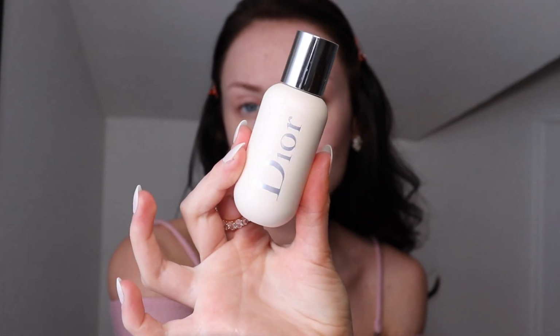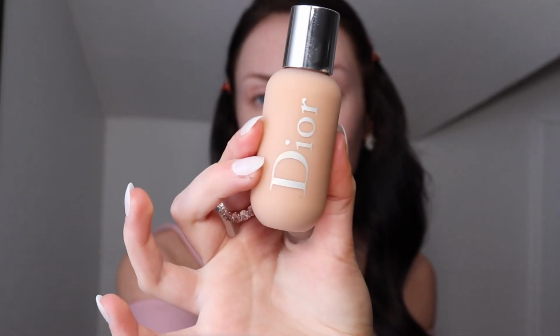To prime my skin, I'm going to be going in with the Dior Backstage Primer. Oh my gosh, I love, love, love the smell of Dior makeup products. I need this in a perfume. I wonder if they have it in a perfume. Do you guys know? For foundation, I am also going to be using the Dior Backstage. This is in the shade 2.5N, and I'll be blending it out with my Sephora 95 Pro Core Diffuser Angled Brush.